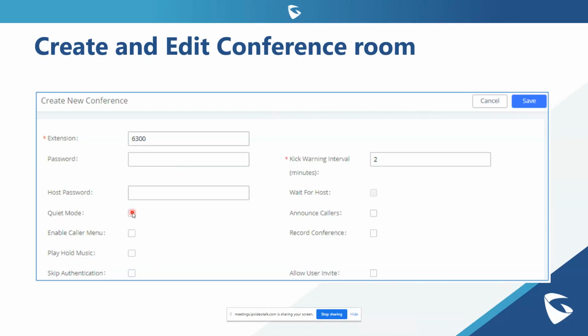These are all of the settings that you can enable on the GrandStream UCM series. So for some of the settings, if you want a more detailed explanation, we can give you a detailed guide on how to create or edit a conference room.